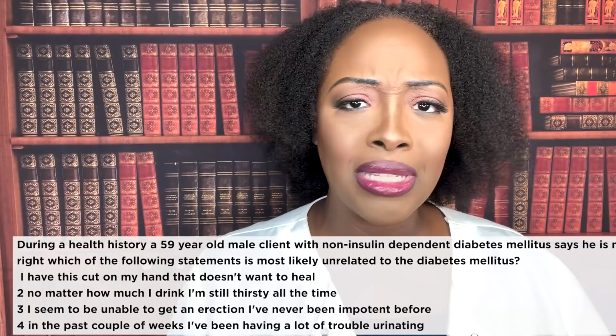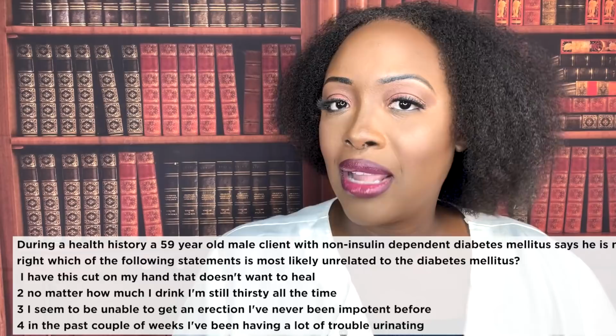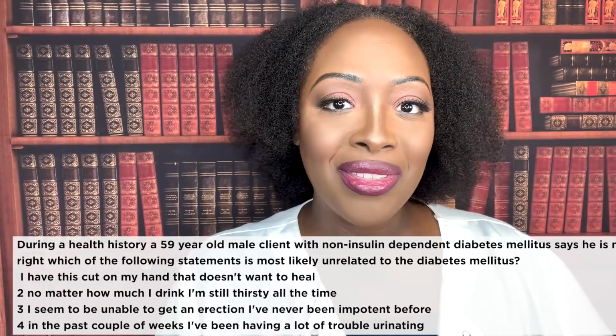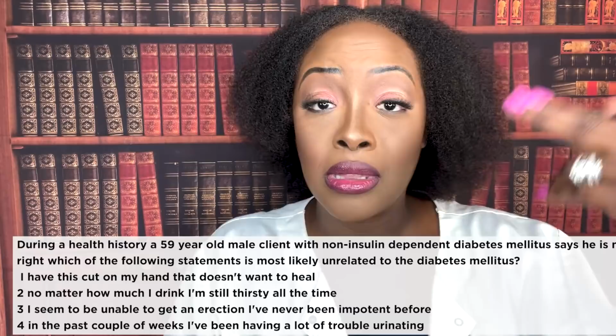You're having trouble urinating? Look at that question. 59-year-old, and it's a male. What do you think this is most likely related to? Prostate. Remember that prostate encircles that bladder neck, and maybe that patient's having some type of enlargement of the prostate, and that's what's causing them to have trouble urinating. And you know, it could be a variety of other issues either. Just prostate's the first thing to come to my mind. But the point is, that is what's most likely has nothing to do with diabetes.